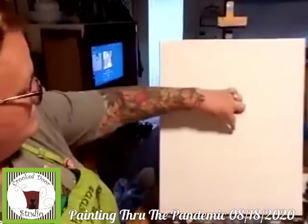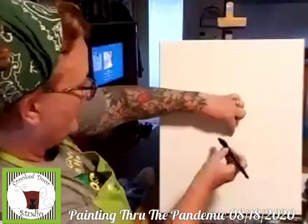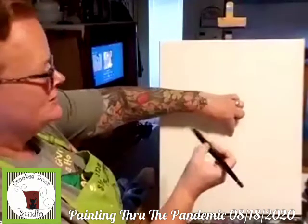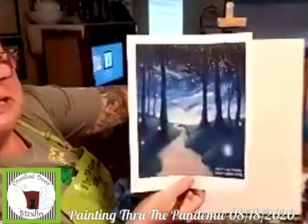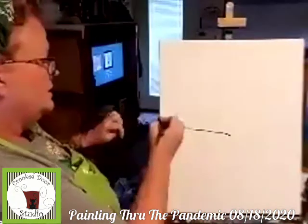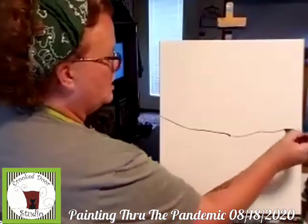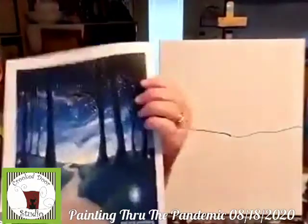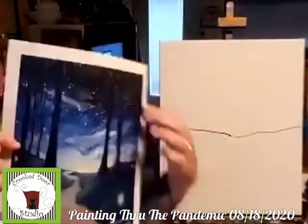So find the middle of your canvas and go down about an inch. And that's where your path disappears and your sun is setting or your moon is coming up, however you want to look at it. And I love that the ground is down in the middle and it kind of hooves up on the left and hooves up on the right. So I'm going to use this brush skinny ways and I'm going to put in the left side of the ground. And the right side of the ground. I love that it's not straight across. I love that there's a lot of movement back there, but it's higher on the sides and dips down in the middle a little bit.